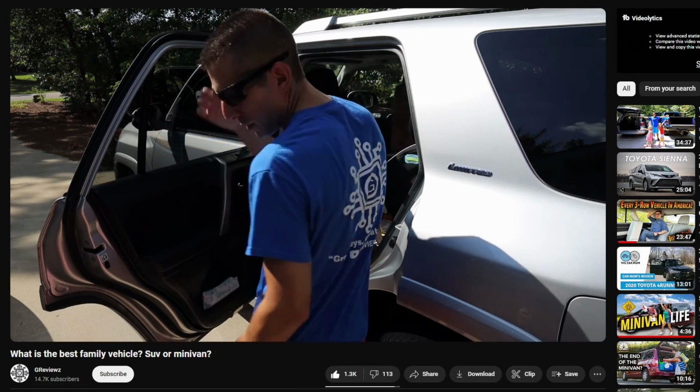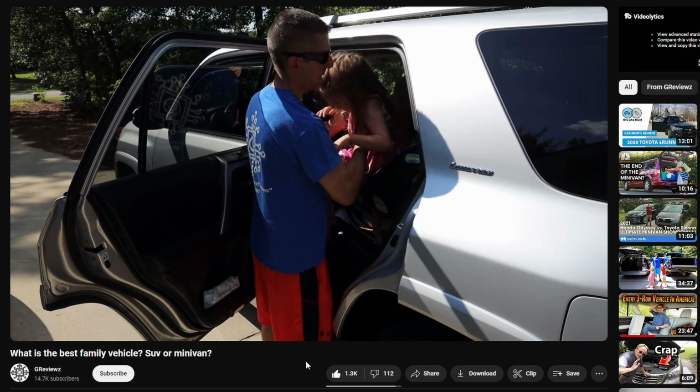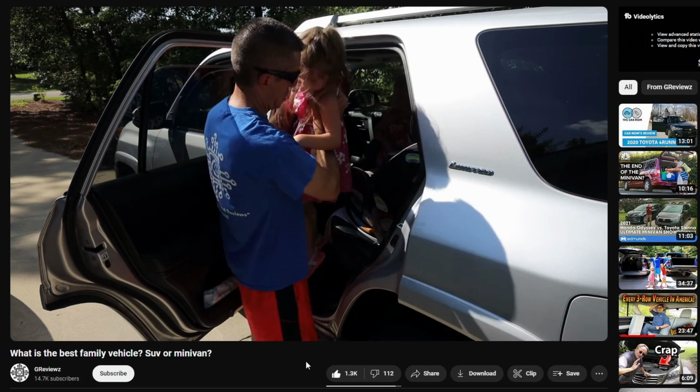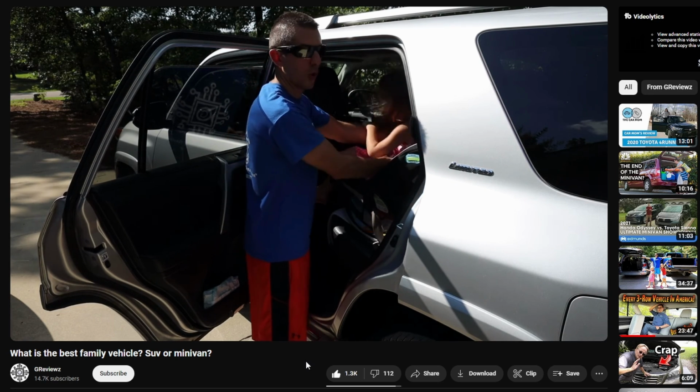As far as lift up goes, see this right here? When I put her in, she's pretty much whacking her head every time I stick her in there.